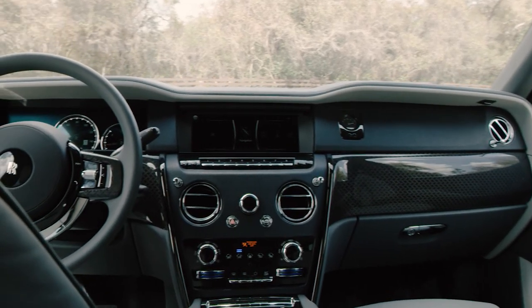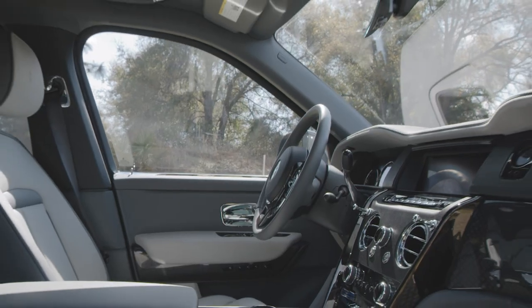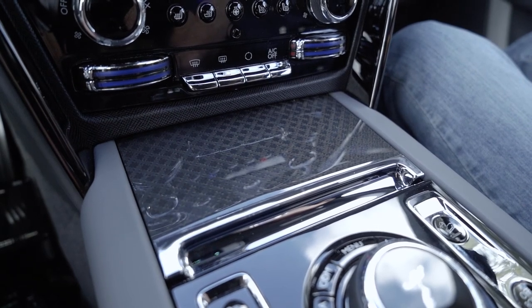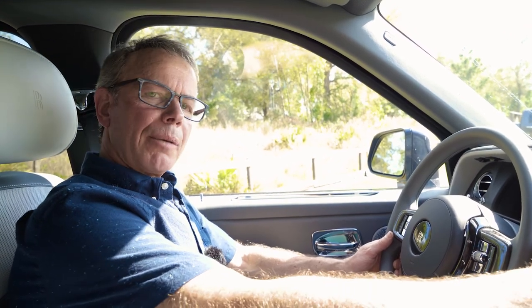Inside this Cullinan, there are also a few other styling bits that are specific to the Black Badge, where you might expect to find wood. This Black Badge has carbon fiber, and it's a special carbon fiber process developed by Rolls-Royce that layer upon layer upon layer gives it a geometric 3D depth. And on the gear selector stalk, there's a button called Low. Press that button, it makes the driving experience more dynamic.